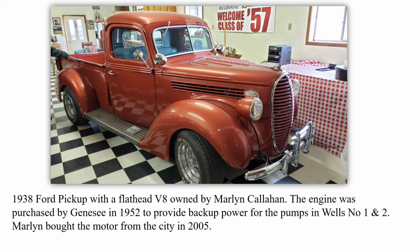Now, since the community was running on wells 1 and 2, there was some concern that if they ever lost electric power to power those pumps, there could be a catastrophe within the town. So in 1952, the city bought a Ford V8 industrial engine, flathead engine, to provide generator power for those two pumps. And actually it was used once or twice, but they ended up with very few hours on the engine.